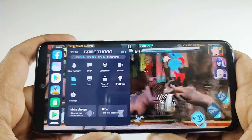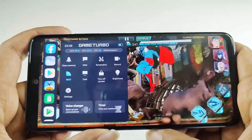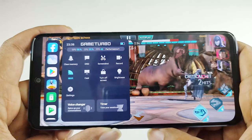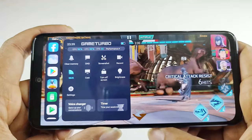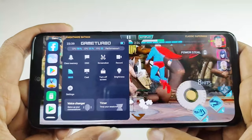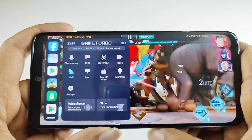So as you can see that we are getting around 50 FPS on Injustice 2 here while playing it on Redmi Note 11. 45 FPS, 44 FPS, 48, 59 as well, 55. So we can consider that we will get around 50 FPS on average, or 55 FPS we can say, while playing Injustice 2 here on our Xiaomi Redmi Note 11.